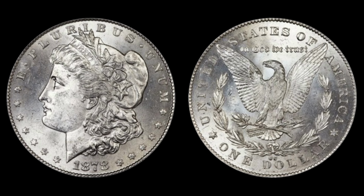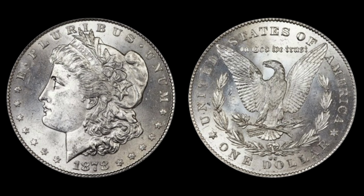Let's set the stage. It's 1878, and the United States is entering a new era with the introduction of the Morgan Silver Dollar. Named after its designer, George T. Morgan, this coin quickly became a symbol of American currency during the late 19th and early 20th centuries.